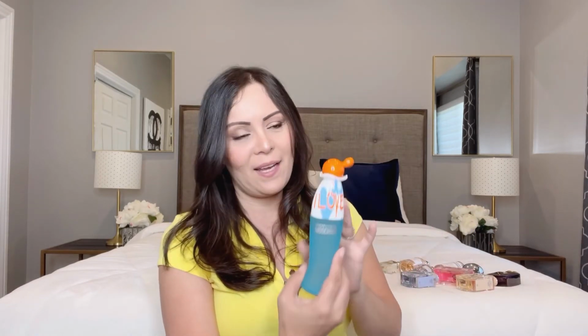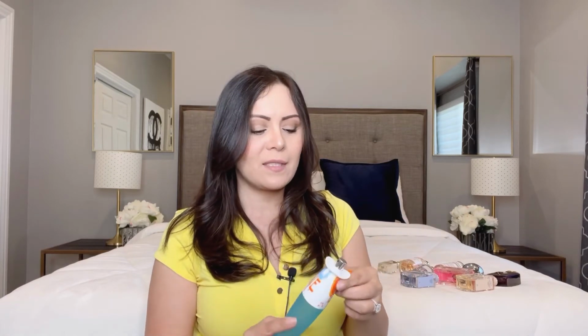And another one which I describe as the staple of freshness in my entire collection. It's going to be Cheap and Chic Moschino. I love it. Oh my God. And yes, I do love it. This fragrance is more on your citrusy kind of side of things. It is light.